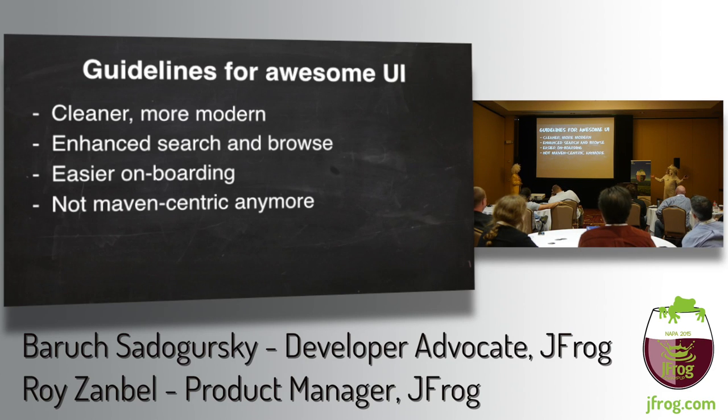Yeah, so you touched upon the next issue. Artifactory has been no longer Maven-centric for a long, long, long time. Of course. The UI is a little bit behind. So basically... Six years. Something like that, let's say five years and 11 months. But when you want to come and create a new repository, let's say, for example, NPM or NuGet or Bower, it doesn't really matter.